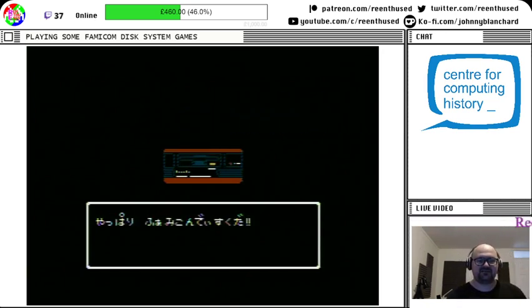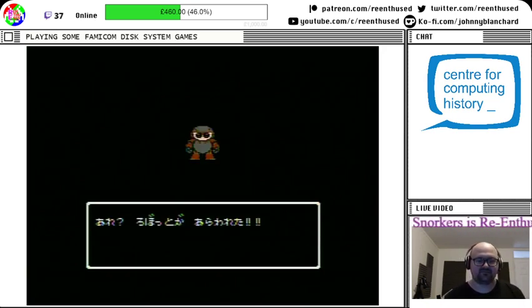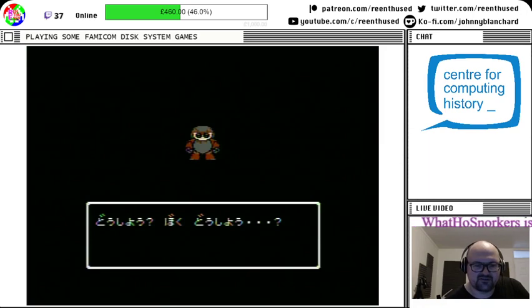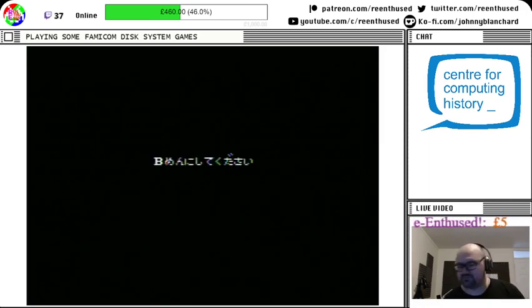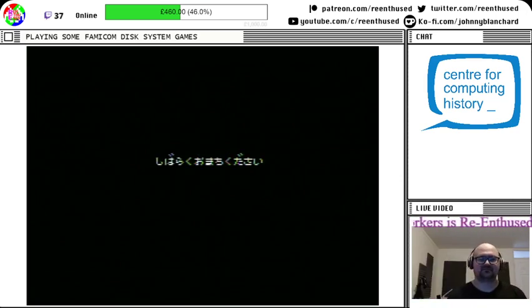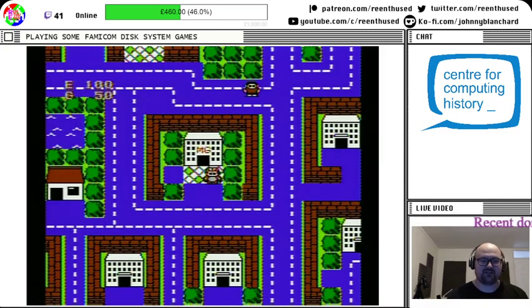Okay, I think this is telling me to do side B, presumably. Or not. Maybe it's just telling me a story. Right, R923, so that's going to be an Android, I believe. Right, there's side B. Right, so now I go down here and I just flip a switch twice. That tells me it's loading, I believe. And again. Oh, here we go. Right.